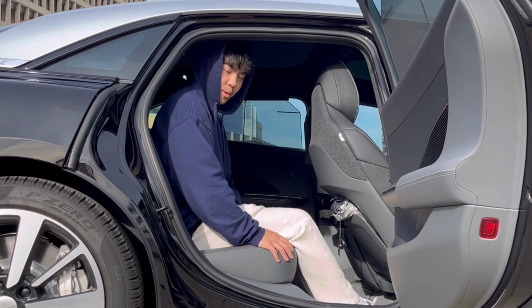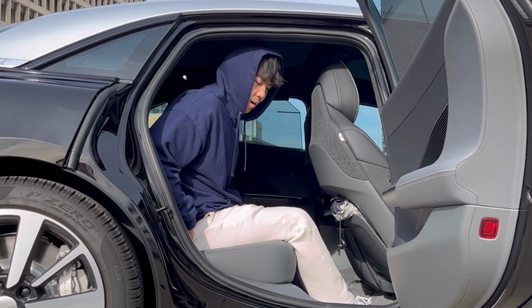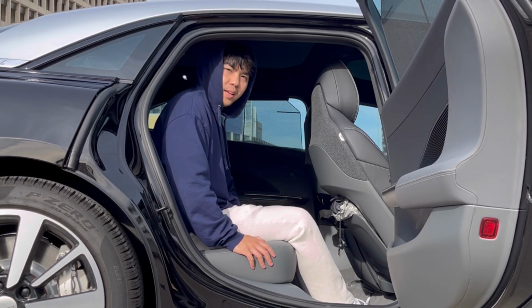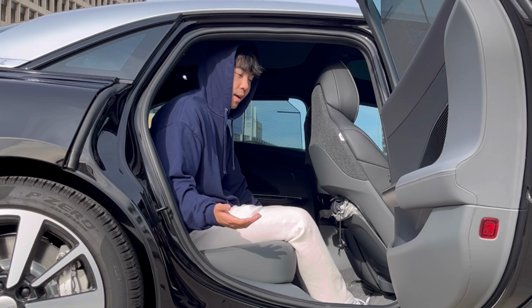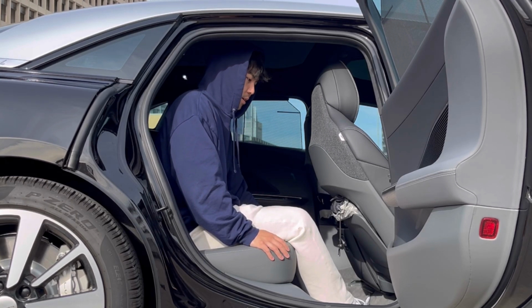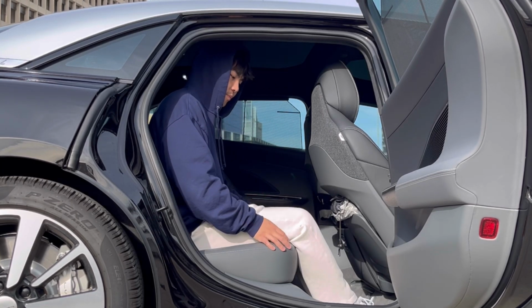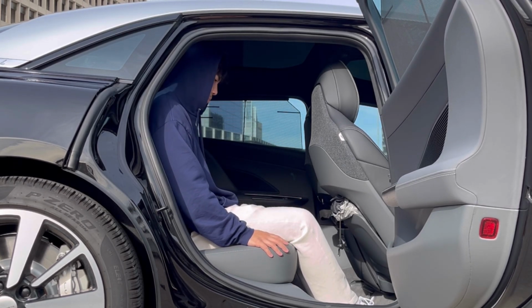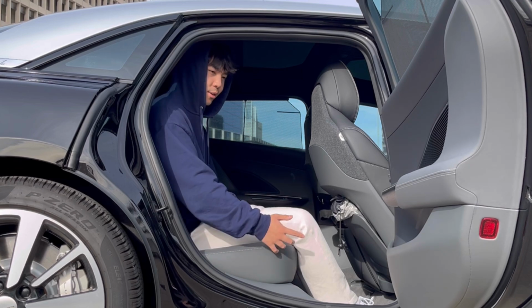This is more comfortable, where your knees and your hips are at the same elevation and you're just sitting, right? Kind of like you're sitting in a sofa, for example, right? When you're at home, you're in a sofa, your legs, your thighs are flat, right? That's what won my heart to get the Touring, honestly.